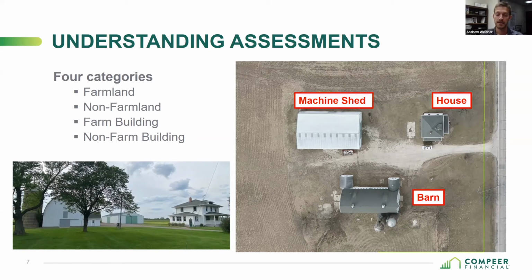And the non-farmland is generally the property that's not being used for ag purposes. So in this scenario, you can see there's a nicely mowed yard. That would be included as part of the non-farmland, whereas everything that's tilled, the land that encircles the building site, would be classified as the farmland purely.